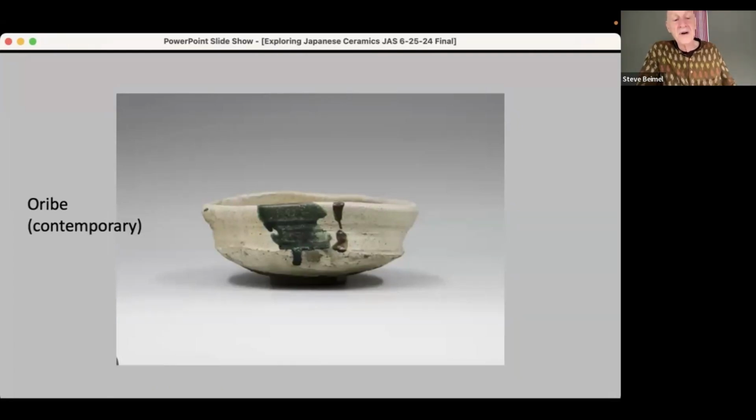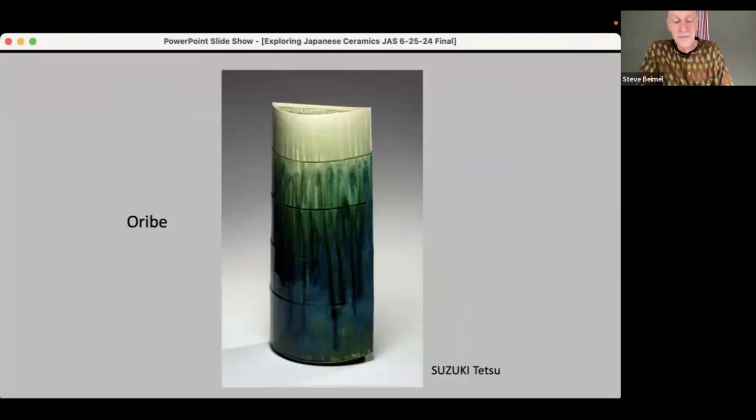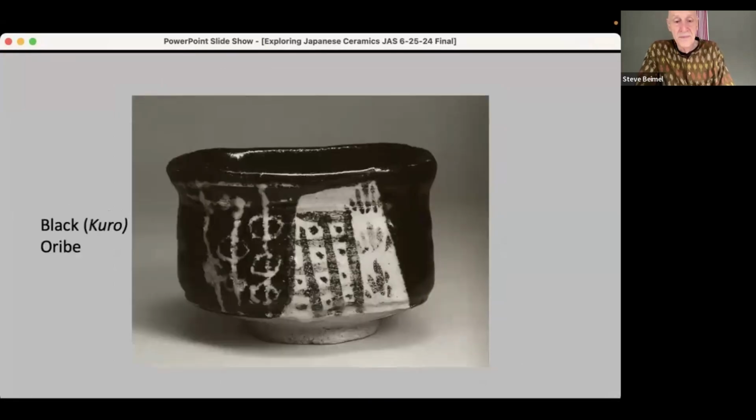A contemporary Oribe bowl, another contemporary cold water jar. So you still see the same green, beige, and brown, but in a less formalized way. Ordinarily, it's not 100%, but ordinarily the dishes that are used in a tea ceremony, which are Oribe, would be green, and the bowls are normally the black Oribe.